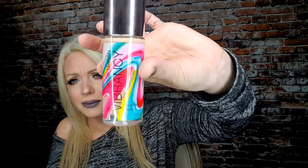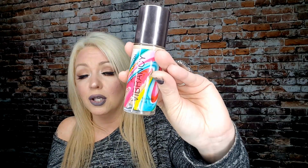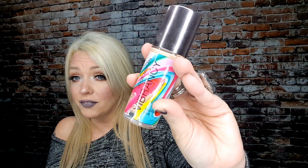The packaging is beautiful. It's gorgeous. I love it. I'm pretty sure this foundation was $45. It was pretty pricey. I'm in the color Juicy RG50. That's what color I got. Now, it does come with a pump, and this is way, way, way too oily for my skin. It's basically like skincare.